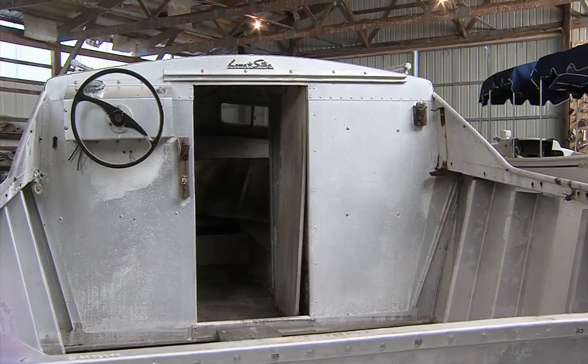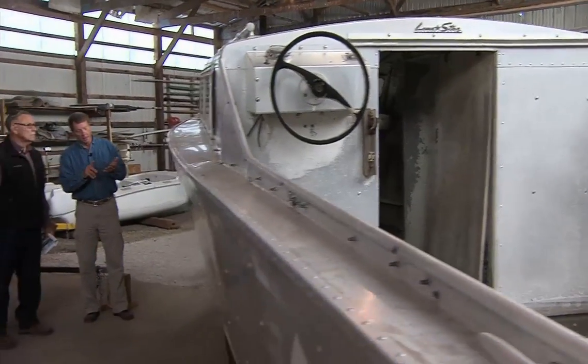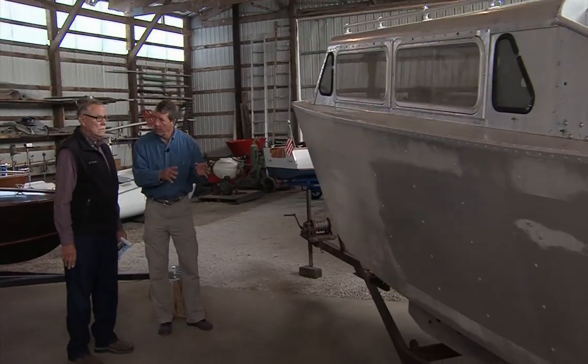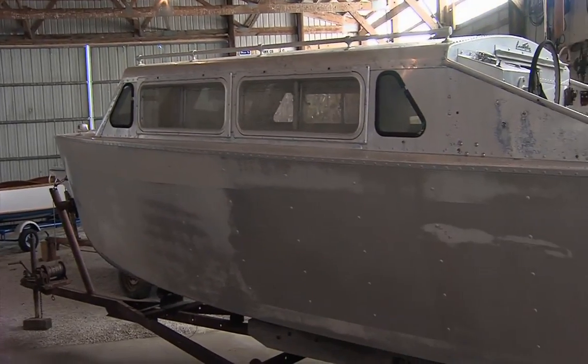Marvin, you have some big ones too. This big boat is different because it's a large cabin cruiser, and it's made of aluminum. And you don't have many aluminum boats. Maybe this is the only one. Less care.